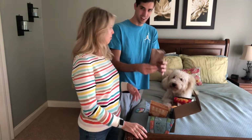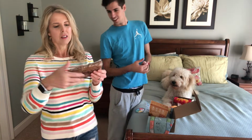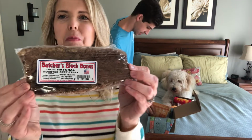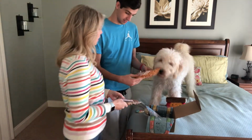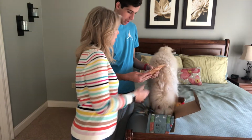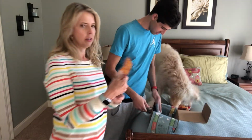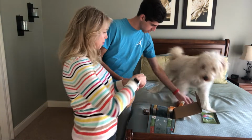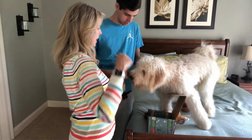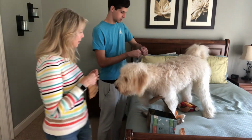There's usually a couple of toys and some treats. This is Butcher's Block Bones. Well, he will love that. Bjorn. Bacon and goat cheese bites. Oh my goodness. Well, that sounds good. Let's rip them open. Okay. And let him try them. You want one, Oliver? Of course he does.